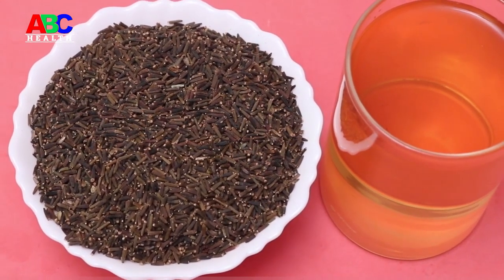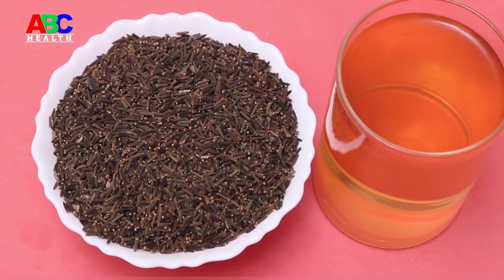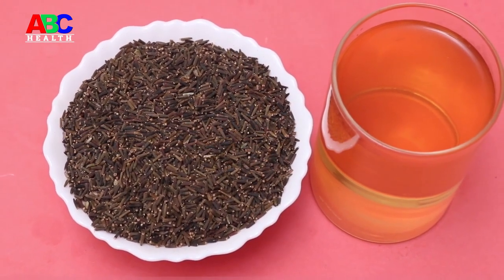Drink this water daily early in the morning by empty stomach. By doing this regularly, you can reduce your high blood sugar levels.